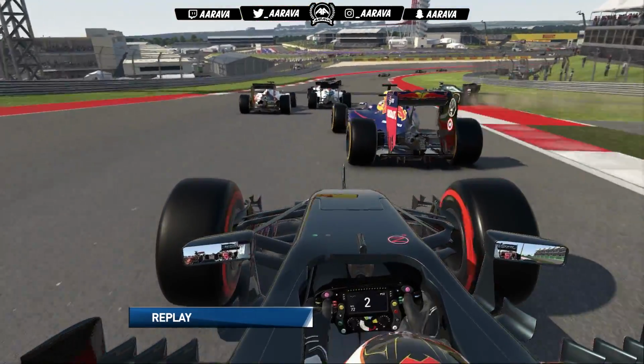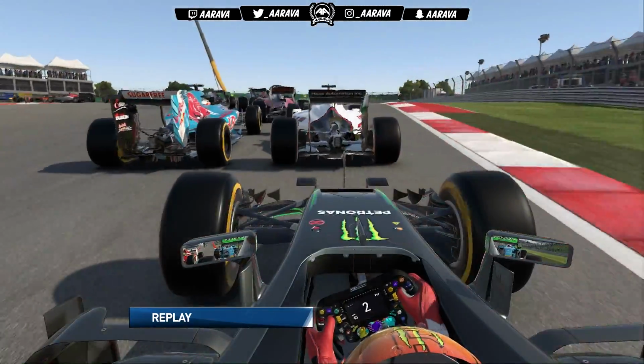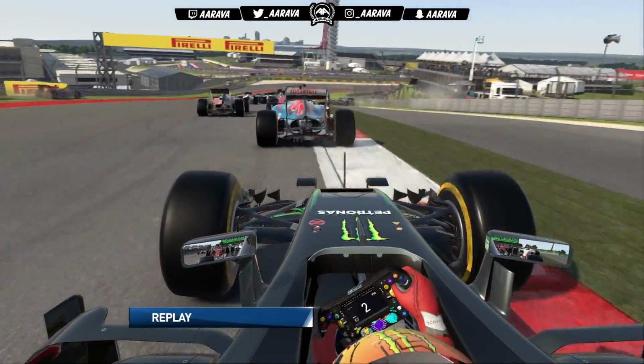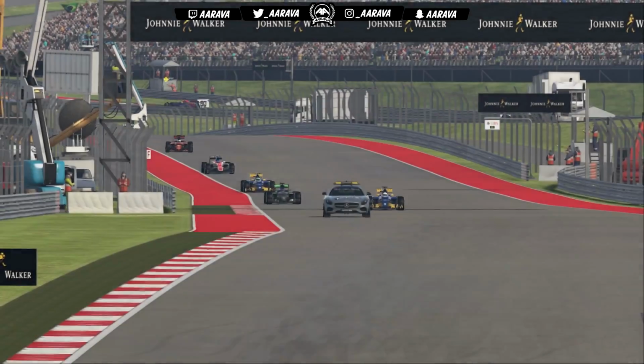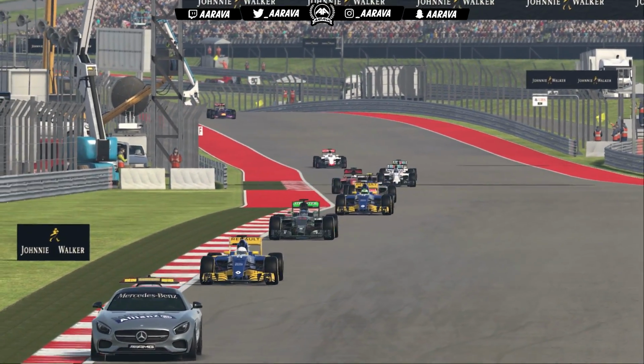And here's Van Dorn. He's going to get caught up with Hamilton, just about narrowly misses him on the left-hand side, and I narrowly miss Hamilton on the right-hand side. But you can see now here, a view from Pascal Wehrlein. I think he gets a very good view of everything. There you go. Whoa, look at that. He got a front row seat to that impact with the Toro Rosso and the McLaren. But what a crazy, chaotic first lap.